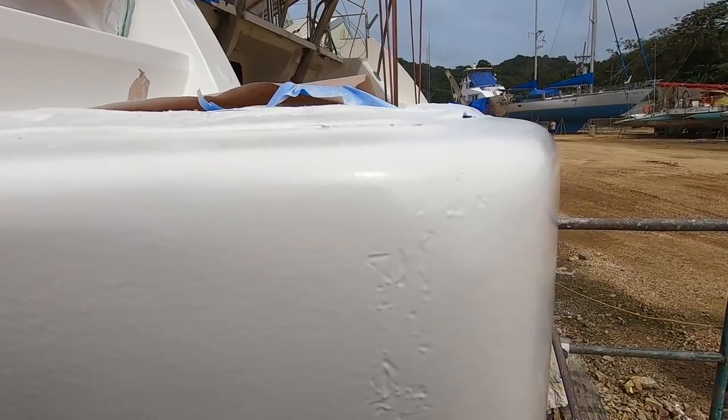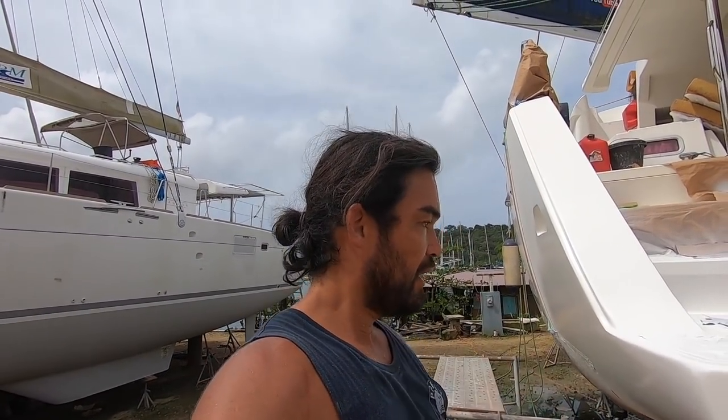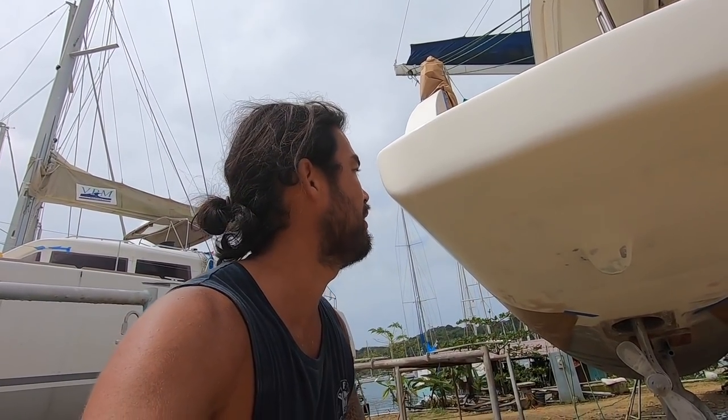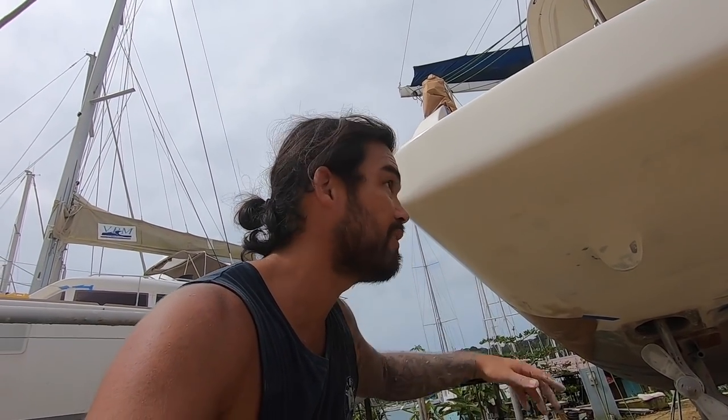Ah, no. Bug just ran through the gel coat. So I'll do a little spot repair there. So now we can start sanding this, polishing it up, get some gel coat underneath there. On top of this is obviously just anti-fouling, so we don't care what it looks like, just want a couple of solid layers of gel coat, epoxy barrier coat, and then anti-foul, and then the hull's technically ready to go on. Exciting stuff.